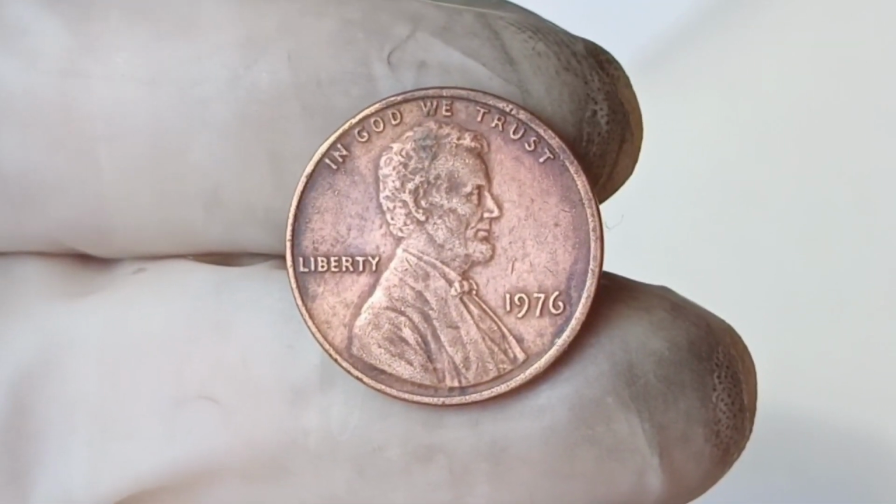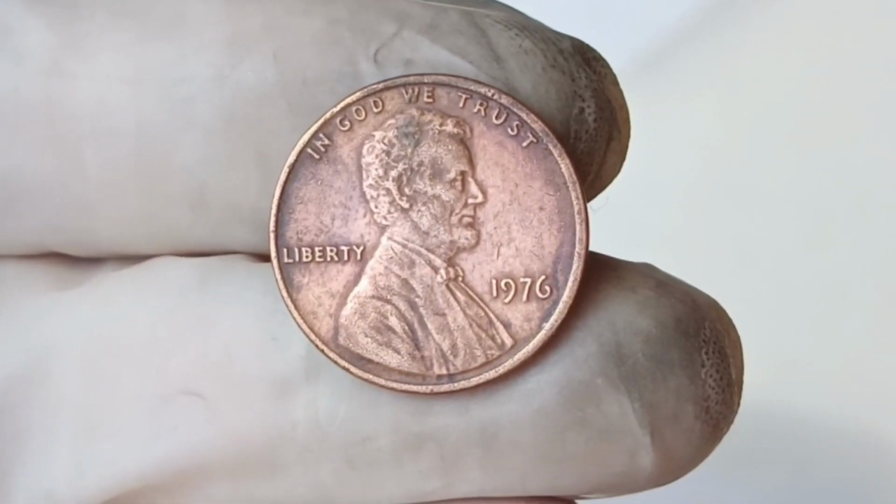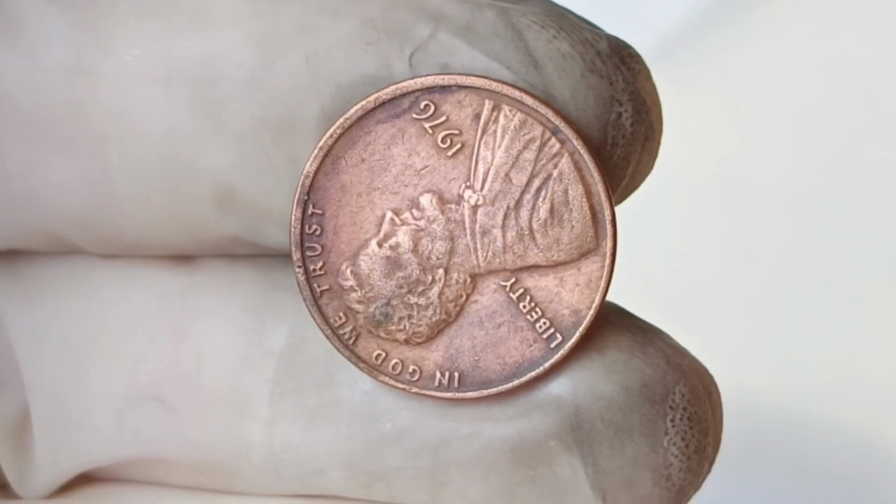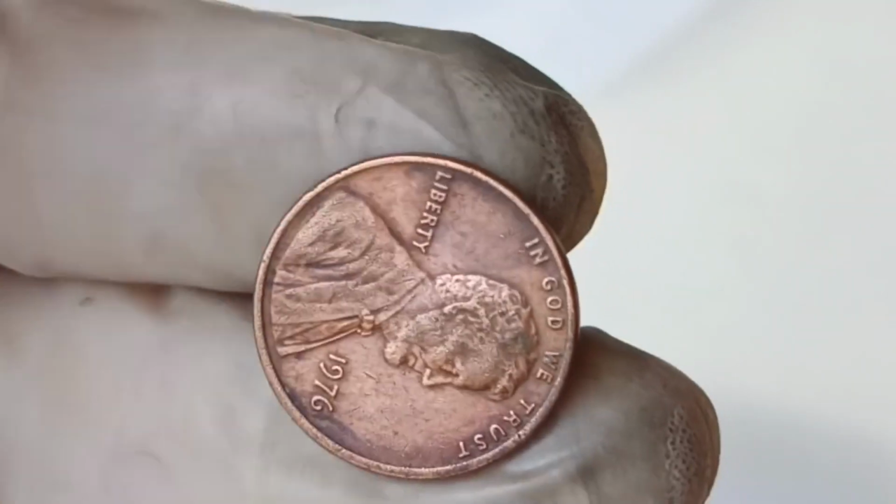Well, buckle up, because we're about to uncover why this particular coin is worth a fortune and how it could change the way you look at your pocket change forever. Let's start with some basic history.